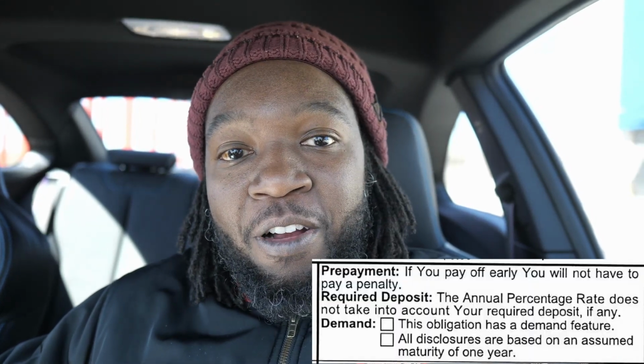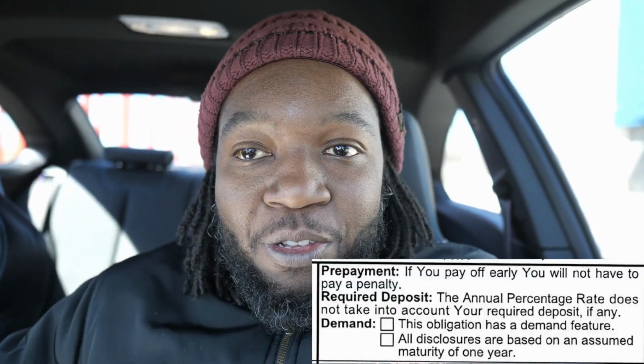I've personally never seen a bank that'll penalize you for paying the loan off early. I wouldn't do business with them, because why would you punish people for doing a good thing for themselves financially? You should reward that, but I digress.